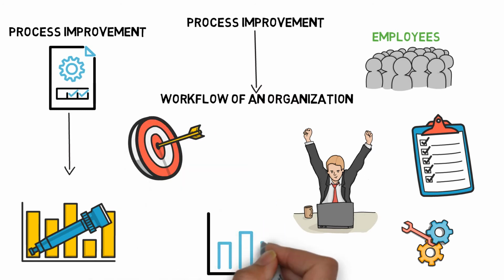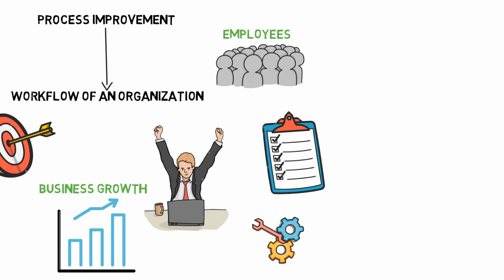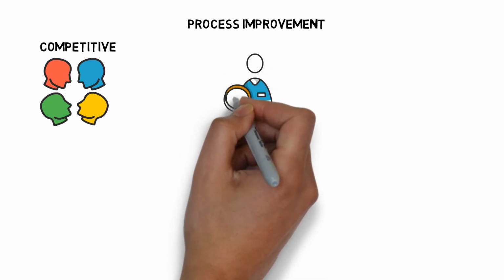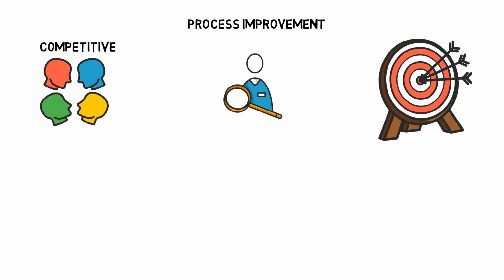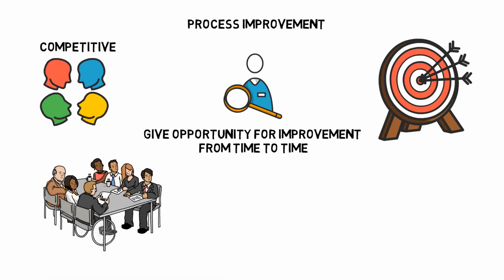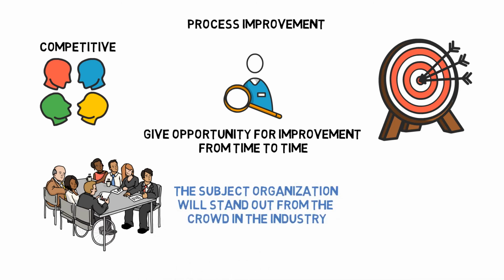It is essential to see process improvement as a determinant of business growth and not as administrative chaos. We believe that process improvement in any business is a critical element for staying competitive. It helps an organization identify and measure the performance of existing approaches to achieving business goals and gives opportunity for improvement from time to time. When process improvement is embraced by the employee and stakeholders within the organization, then the subject organization will stand out from the crowd in the industry.